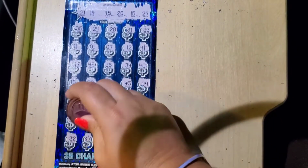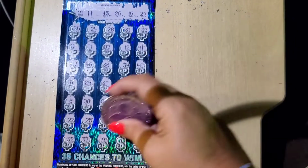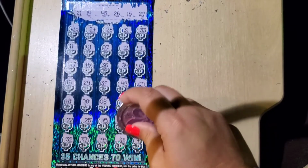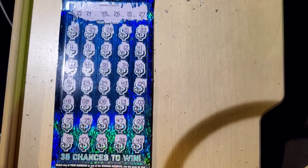32. Oh, no 30s. Do we have a 19? Nope. 38, no 30s, and 42. So it looks like we just have the money bag, guys.